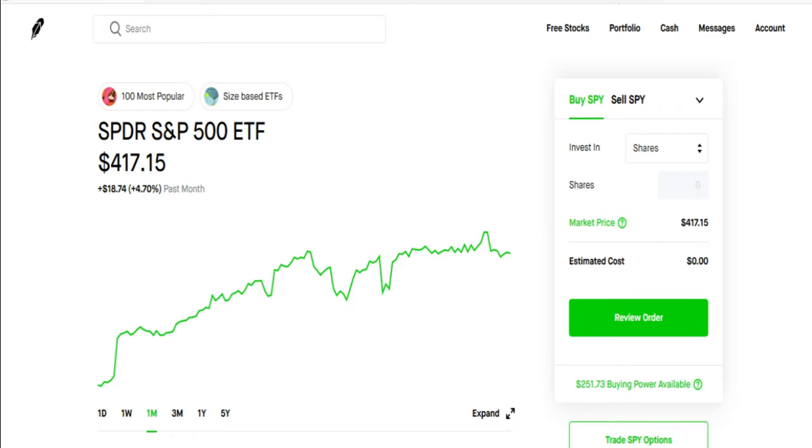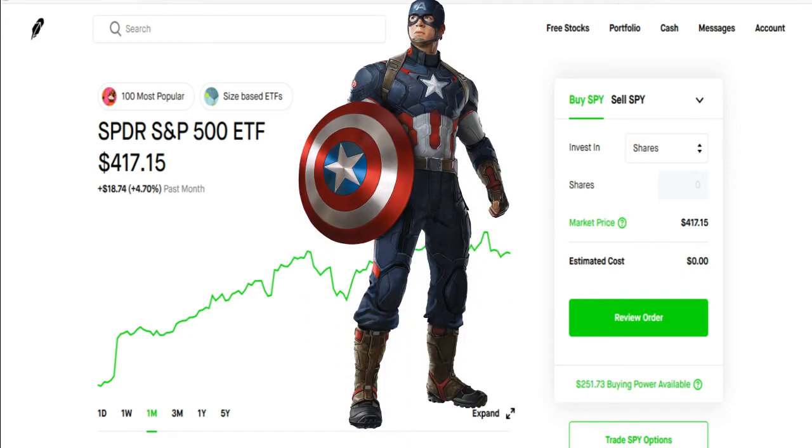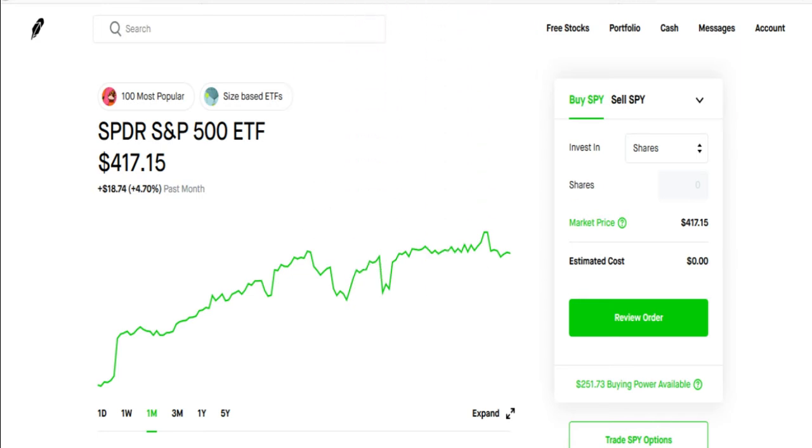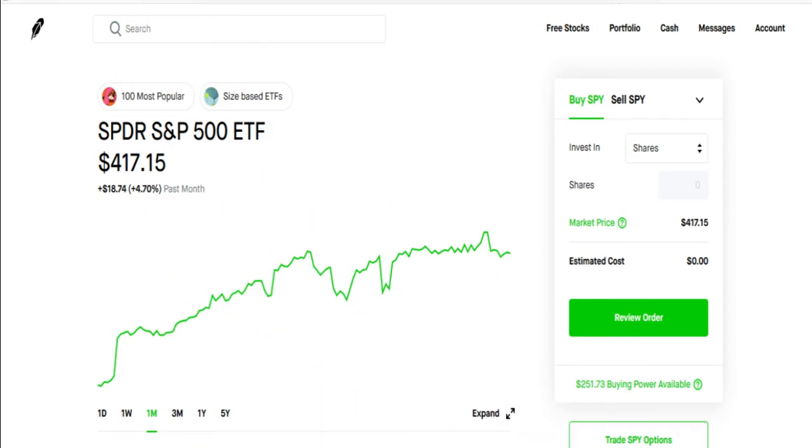So, we shall start off with Delta. I consider Delta to be the main guy because he has the biggest impact on an option's value and is responsible for price movements. Delta identifies how the option premium may change if the underlying price changes by $1. So, an option with a delta of 0.5 will be expected to increase by $1.50 if the stock price goes up by $1. Delta also helps with identifying the option probability of expiring in the money.